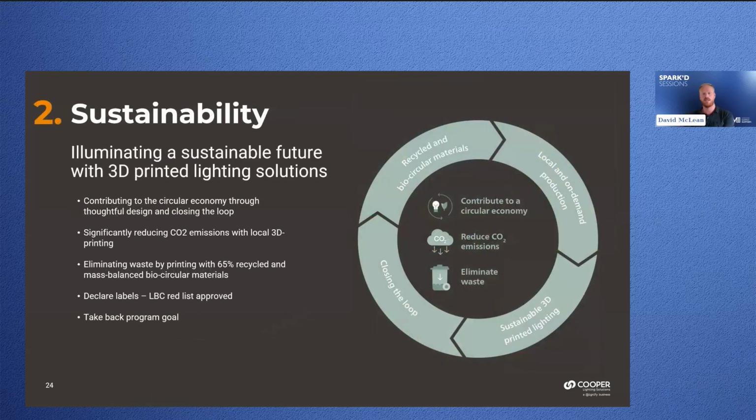Moving on to sustainability. Here I'm going to cover the front end and the back end. I'll start with the back end, and that's the end of life story and recycling. We design all of the product so that it's easier to take apart. There are fewer components. On average, it's 40% fewer components than a traditionally manufactured unit. We're not using glue, and a lot fewer screws. We're not painting any of the products.